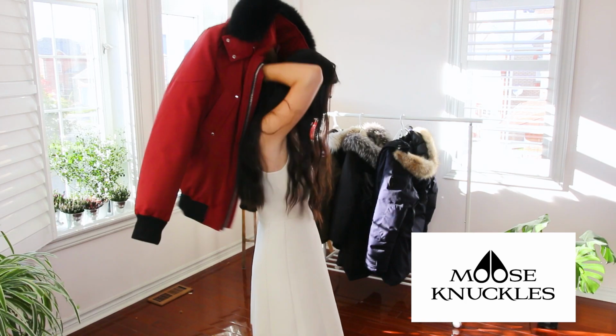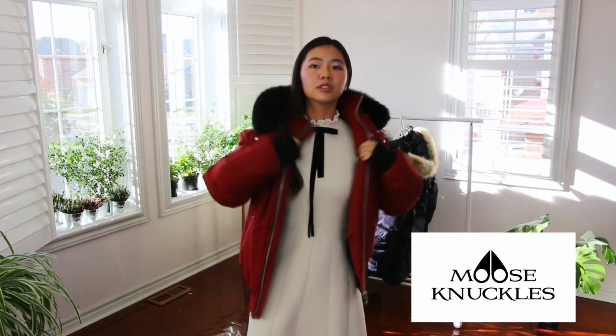So one of the things that I noticed from these Moose Knuckle jackets is that compared to the other brands, they are a little bit more on the heavier side. I don't think this will be a problem for guys. For girls, it might be a little bit heavy.